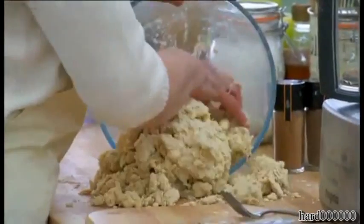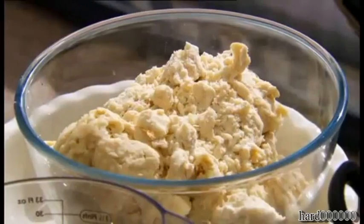When I've pulsed my knife back into the flour, I've got great lumps of butter in it, which I don't want for short crust. Hence, I'm starting again.